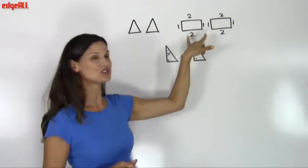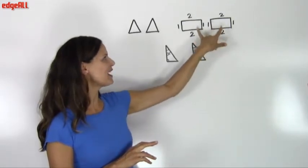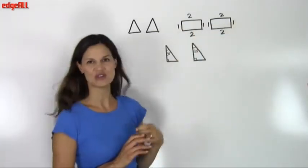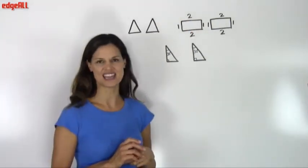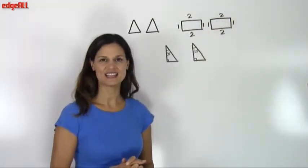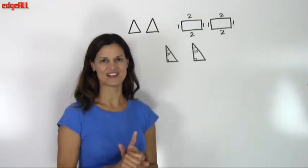Sometimes you'll see measurements that help you to determine whether something is congruent or not. In this case, these two rectangles have the exact same measurements: two sides which are 1 unit of measure each, and two sides which are 2 units of measure each. And of course with the rectangles we have all 4 right angles, or 90-degree angles, and so we know that these two rectangles are congruent. Same lengths of all the sides and same angles.